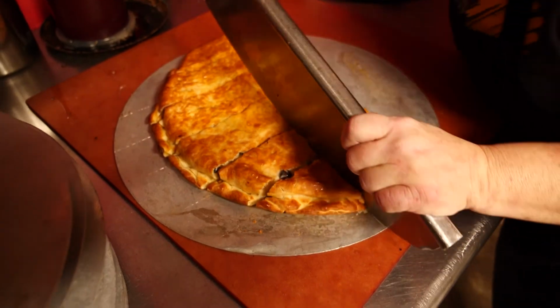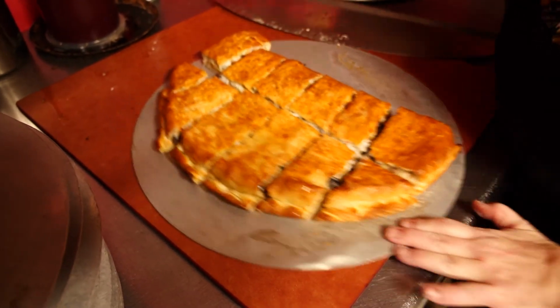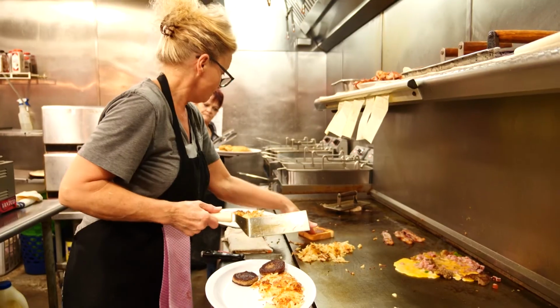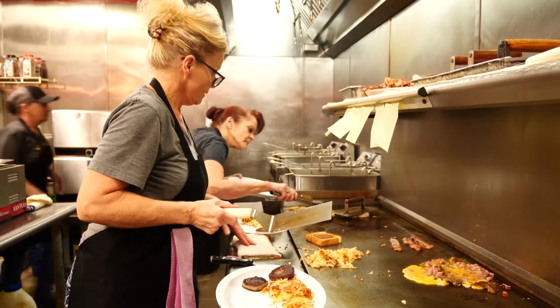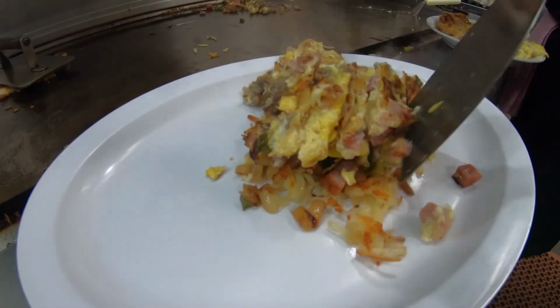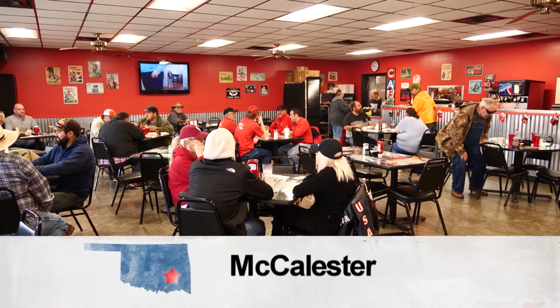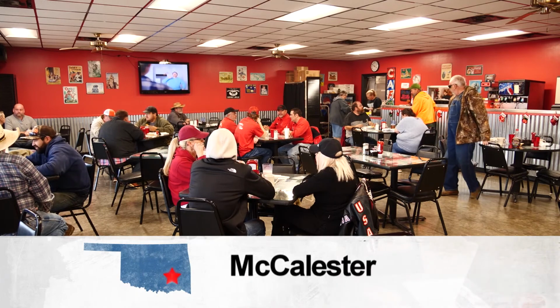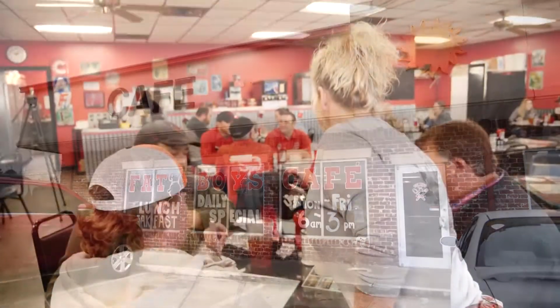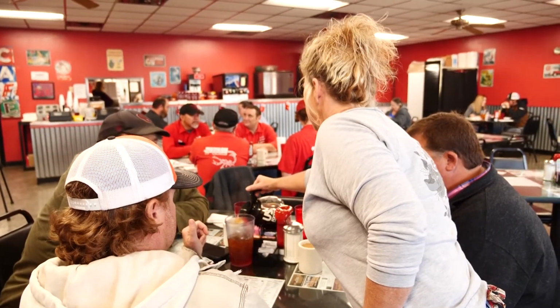Watching the staff in the kitchen at the Fat Boys Café during a breakfast or lunch rush is like watching a synchronized ballet of timing for everyone involved. Out front, customers are served great meals at prices that will not break your bank. Fat Boys Café is a local favorite with regulars who highly praise the menu and service.